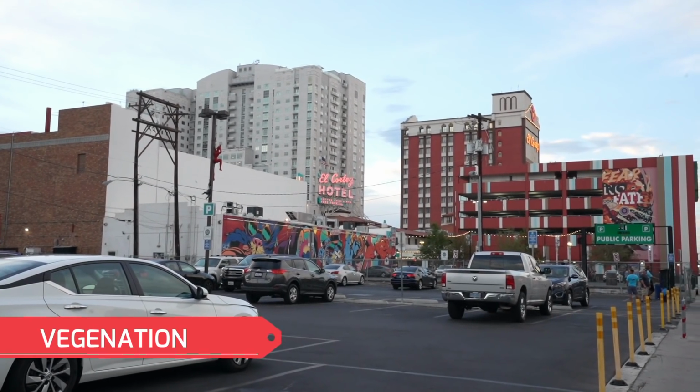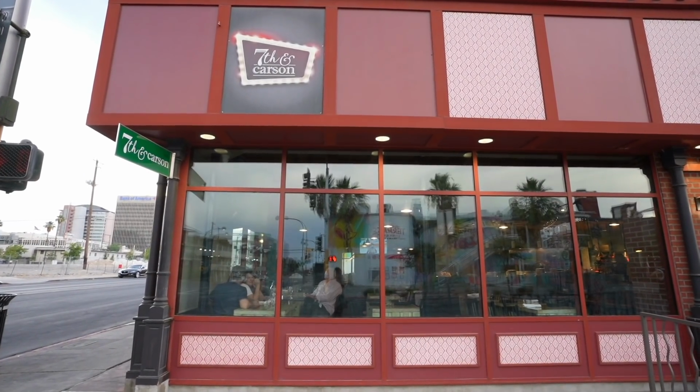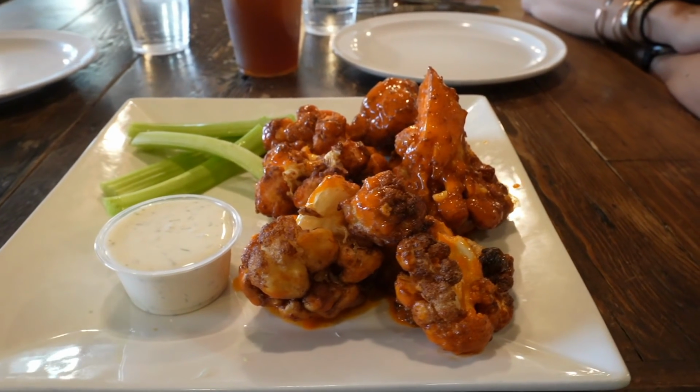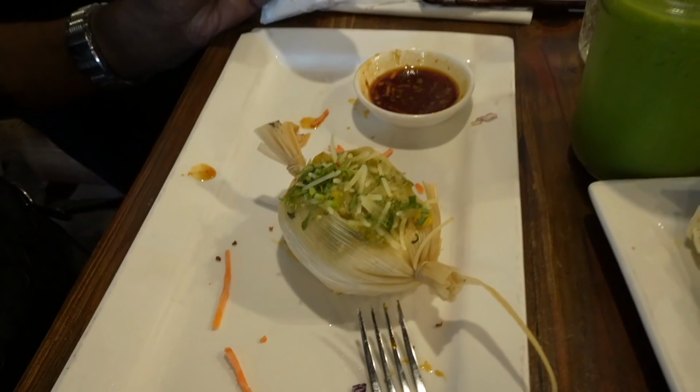For this first location, we're about 3 blocks away from Fremont Street, and we're right next to Container Park. This is actually a really good area to try some new local eateries. I really like this spot because they have a lot of different cuisines. They have some Asian dishes, Italian, American, so it's really cool to see a mix of cultures in one menu.